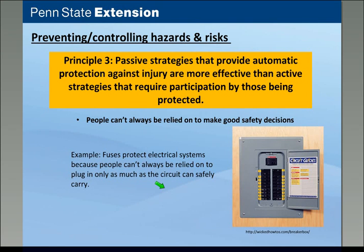The third principle is that you can't depend on people to do what makes sense. That goes for safety decisions as well as other decisions. That's why here we see fuses. You use a fuse box because the fuse box protects people from plugging too much into a circuit. People should know they can't plug too much into a circuit, but they would anyway, so something there that they don't have to do anything about takes care of that problem for them. So this idea of passive strategies, things that are done without anything having to be done by the participant, are obviously better ways to go and will provide more protection in the long run.